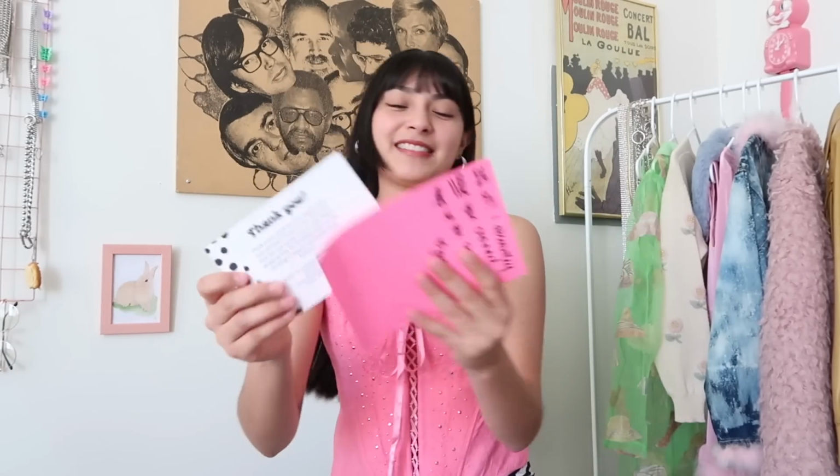The first thing I see is these notes. Look at how freaking cute. It's a little thank you card that says the Unfashionable on one side, and then a little thank you message on the other. And it looks like her name is Jacqueline. Everywhere on the box it just said the Unfashionable. So I was like, what the heck is her name? Jacqueline, thank you so much. And then she did send over a little note.